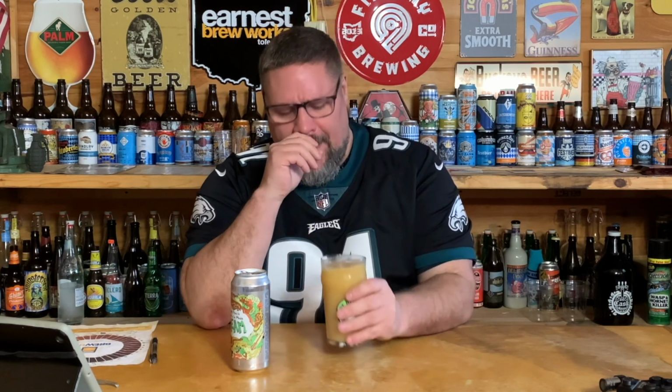Let's give it a sniff. Mildly funky. I'm actually surprised, given it's a fruited sour. I was expecting more of a big funky punch, and you don't really get it on the nose as much. What do you pick up? You pick up the maple smell kind of right away, and a bit of peach. What else are we supposed to have in here? Cinnamon, vanilla, brown sugar, and vanilla ice cream.